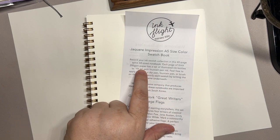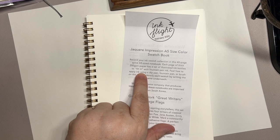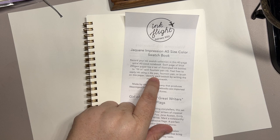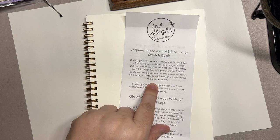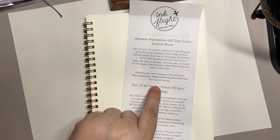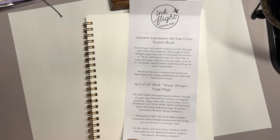Each page of thick 200 GSM paper has a set of illustrated ink bottles to fill in with fountain pen ink. Feel free to apply ink using a dip pen, fountain pen, or brush on this paper. Identify each swatch by writing the name underneath. Made by the same company that produces Wearingeul inks, these notebooks are imported from South Korea. And then the little flags.